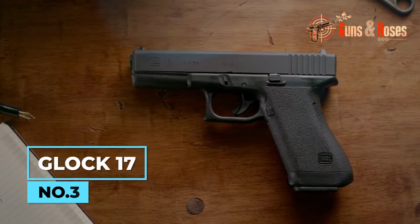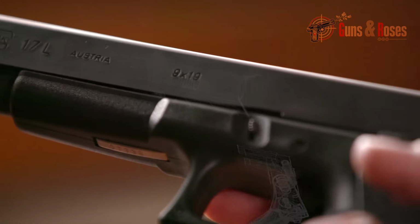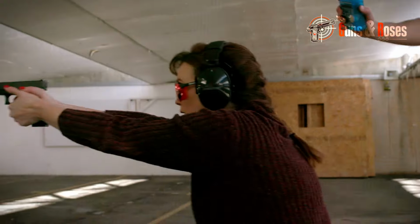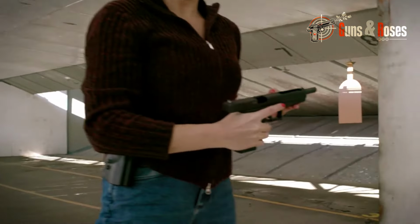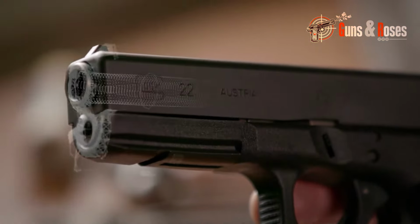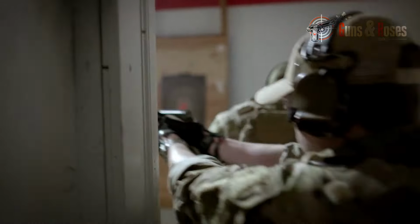Number 3, Glock 17. Let's face it, when it comes to home defense or any defense, the Glock 17 cannot be completely outshined. Where other full-size pistols stand, the Glock 17 stands taller. As one of the pistols many Glock and pistol lovers fancy, it's no surprise it ranked 3rd on our list of best home defense pistols. If you didn't find a pistol that caught your eye until now, then this one certainly did.